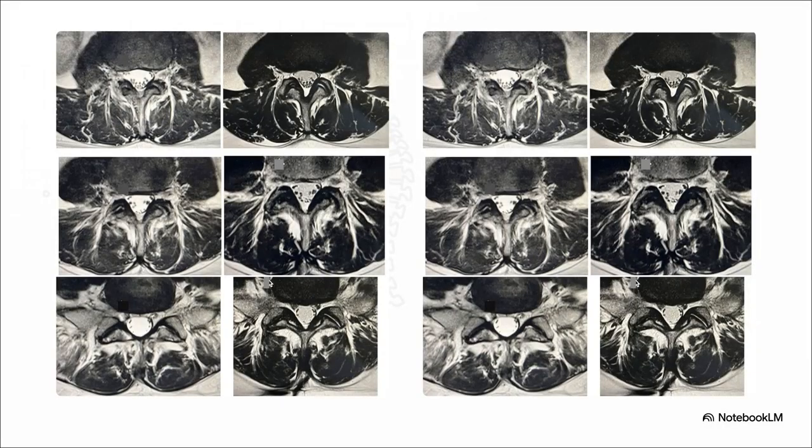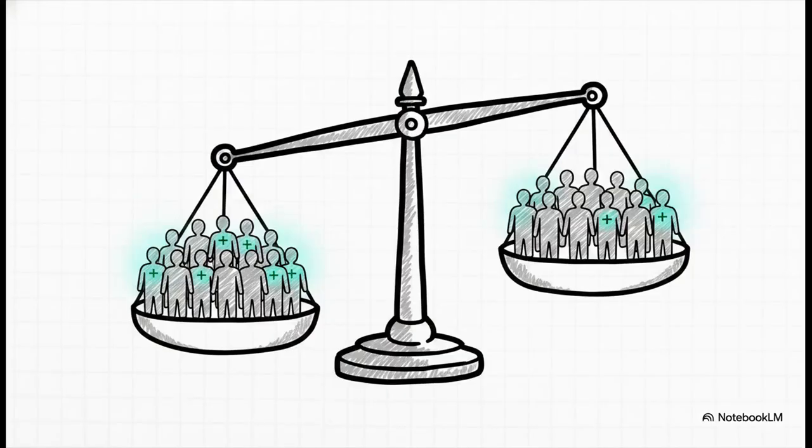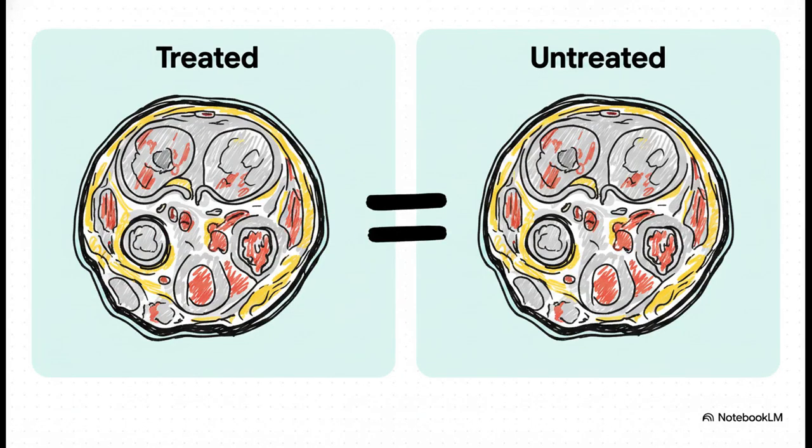Okay, check this out. Left is before treatment, right is after. Honestly, do you see much of a difference? So they compared the MRIs from 15 patients who got the therapy to 15 who didn't. And the results? Kinda shocking.